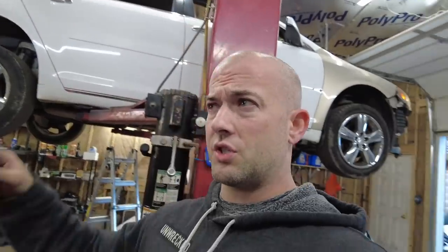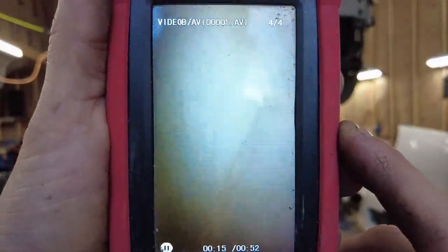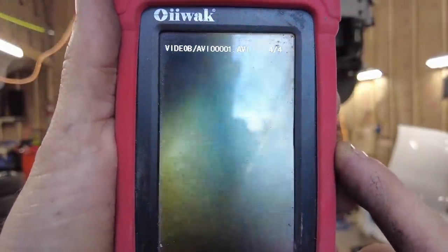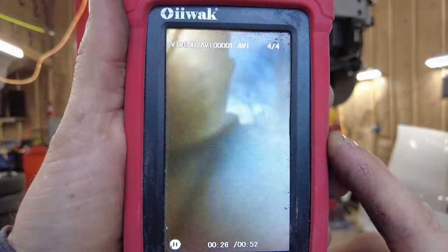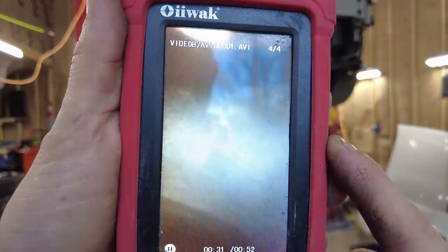It is on the cat side of it, like the far end of it. It's shooting back towards the engine. I could feel it. So let me see. Right there it is. You can see it right there. Plain as can be. Thankfully the cat is not part of the manifold, but that doesn't mean it's not gonna be expensive. So I definitely have to get that fixed because it won't pass inspection like that.